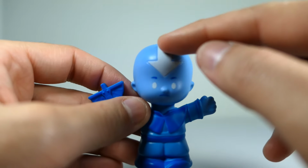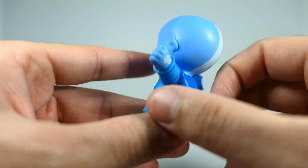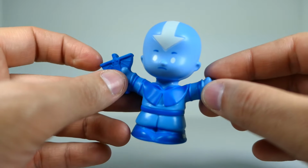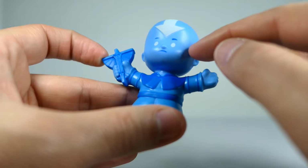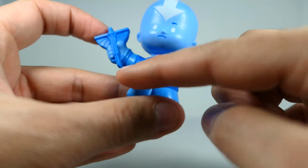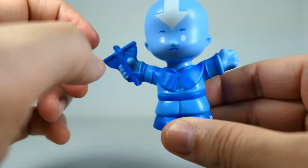So you have the very, very light blue for the glowing effects on the arrow, the eyes, as well as the arrows on the hands. It would have been nice to see this glow in the dark. That's kind of a missed opportunity on this one. I don't know why it's not a glow-in-the-dark figure. Then you have a little bit of a darker shade of blue on the skin tone, as well as certain parts of the clothing, and then the darker shades of blue on other parts of the clothing, as well as the eyebrows and the mouth.